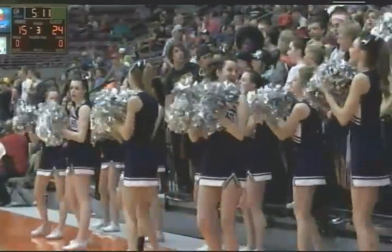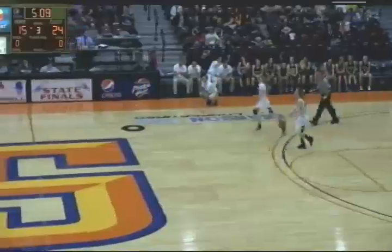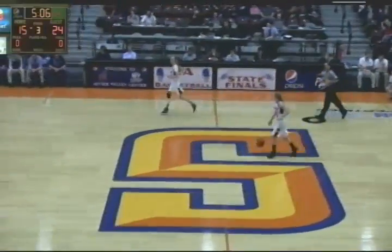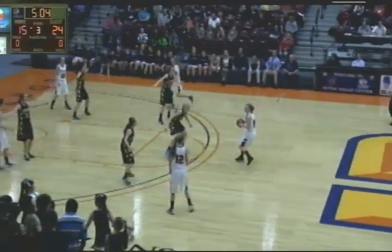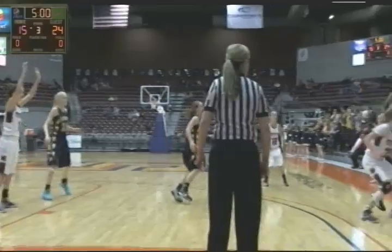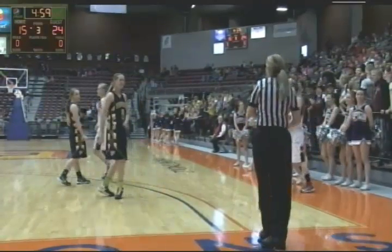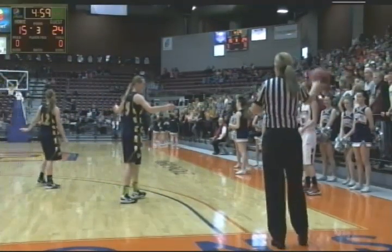Interior defense much better in the second half for North Sevier. Force the turnover, and they have it back down by 9, 24-15. As they try and battle themselves back into this one in the state championship game. Curtis, left wing. Dangerous pass down low. Batted and knocked out of bounds by Dakota Robinson. And it will stay with North Sevier.